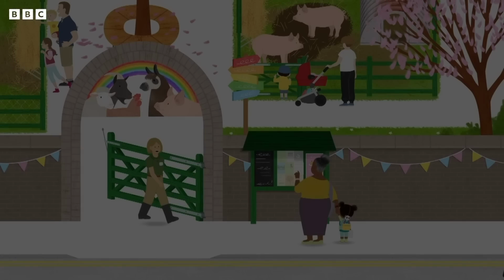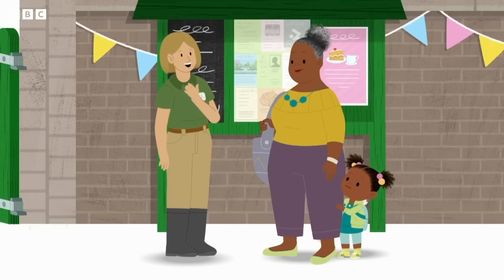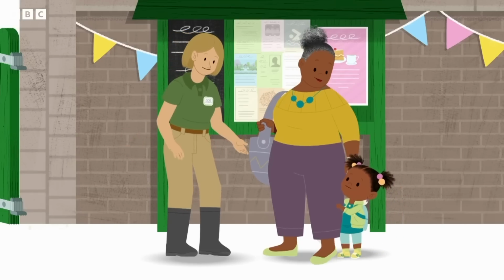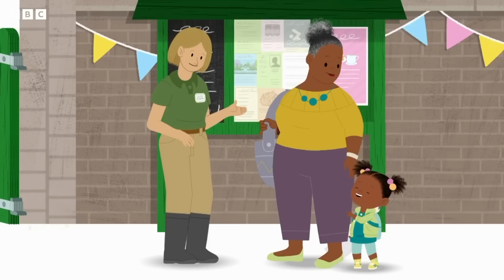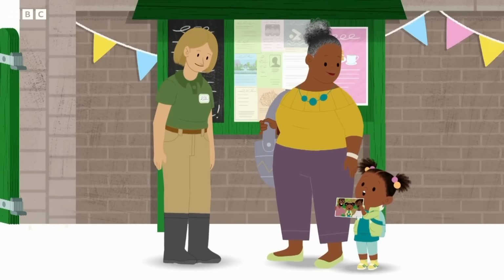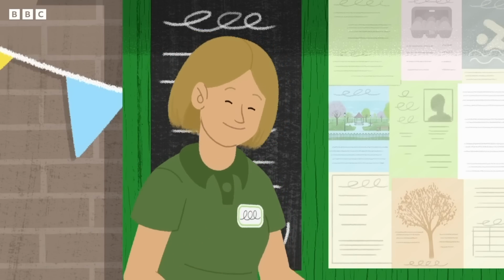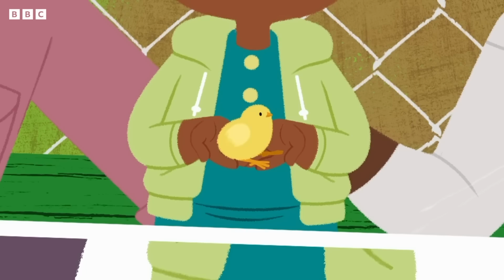Yay! Hello there. Welcome to the city farm. I'm Julie, the farmer. If you need to know anything about our animals, just let me know. I'm JoJo. Have you visited the farm before, JoJo? I came with my mummy and daddy. And now I want to show my Gran Gran all the animals I saw. And I can't wait to see them. How lovely! Well, they're all here still. Even Melanie. She's my favourite.